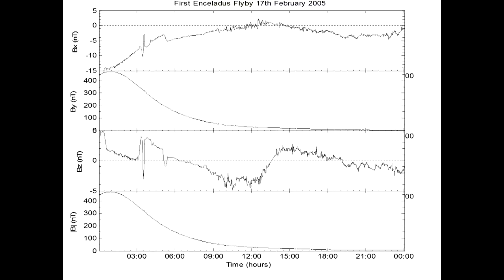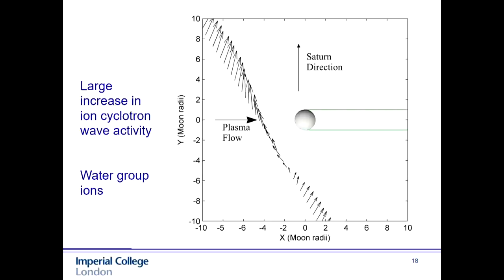The other thing that you will notice is that the data seemed to get very noisy, just as we were approaching Enceladus and as we were flying away. And what we were able to do is to use that noise in the data to work out what molecules, what ions, were generating the activity that you can see in the data. Just because it's difficult to explain this data to someone who doesn't work with it every day, we put it into a different format. We subtracted the background magnetic field of Saturn away from the data, so what we were focusing on was the result from Enceladus.